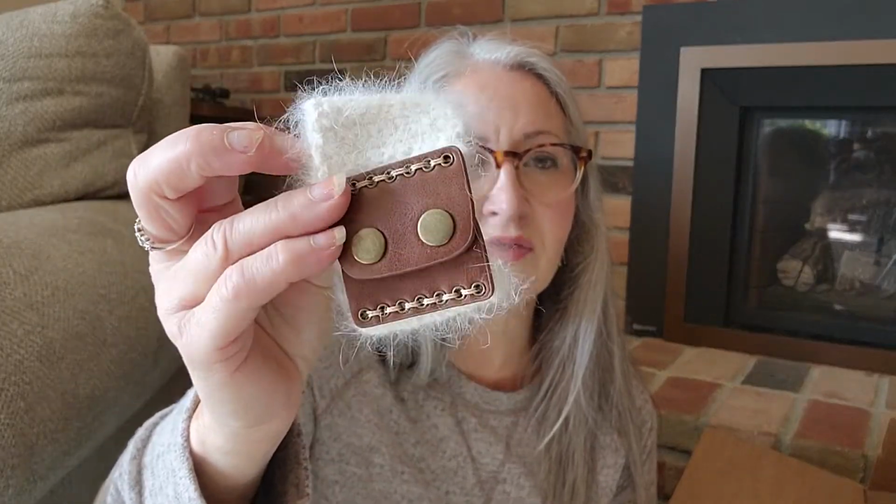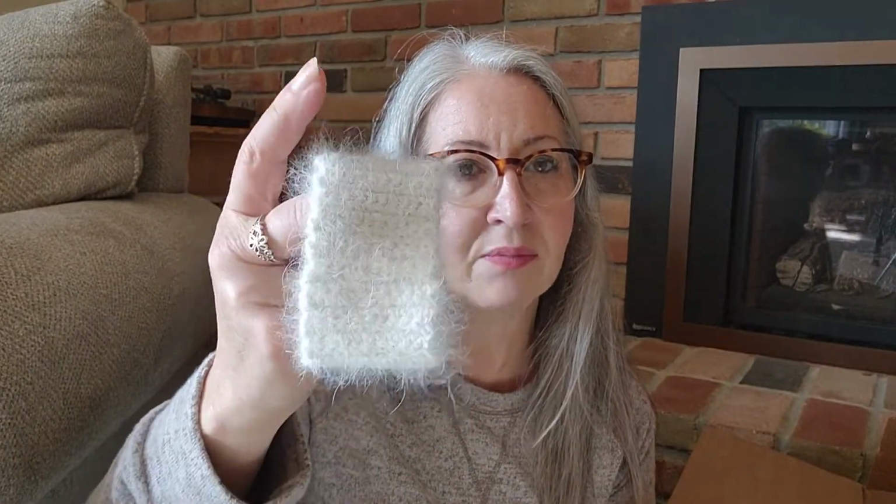And then this is just a cuff bracelet. So these are all natural fibers. These come directly from my rabbits onto the wheel. I spin them, I two-ply them, I wash them, and then I create with them.